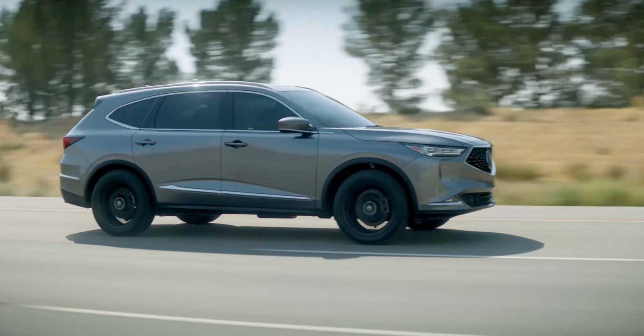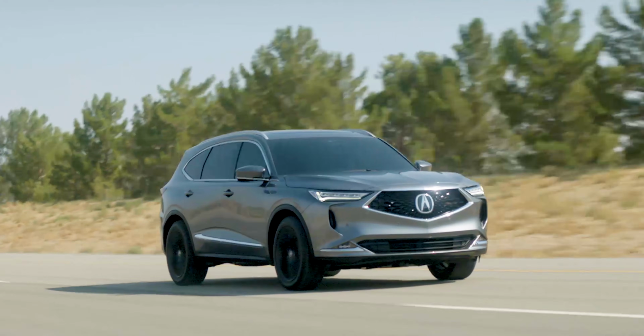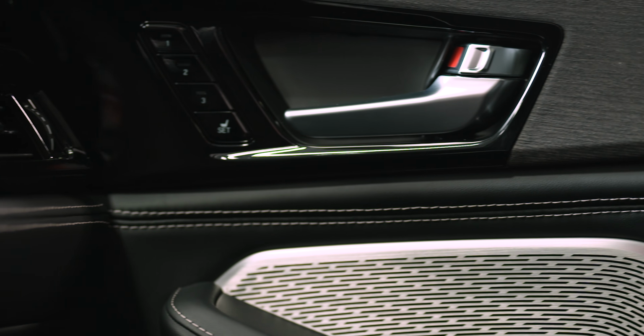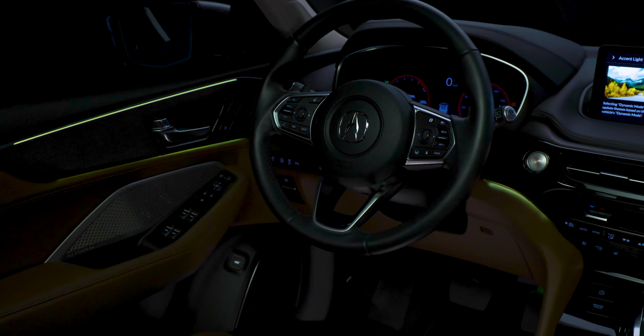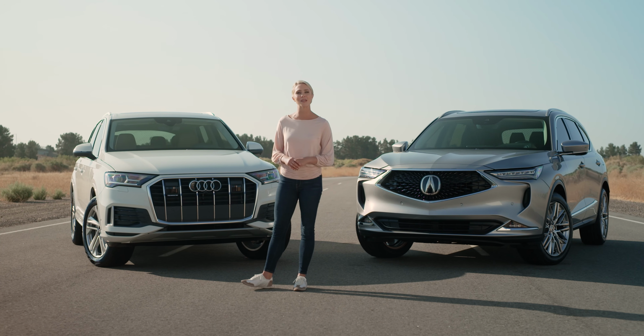The Acura MDX is sporty, it's spacious, and it's a thrill to drive. It's exquisitely crafted and it's loaded with features that you're gonna love. So to me, it's a clear winner. But hey, check it out yourself on Acura.com and make your own decision.